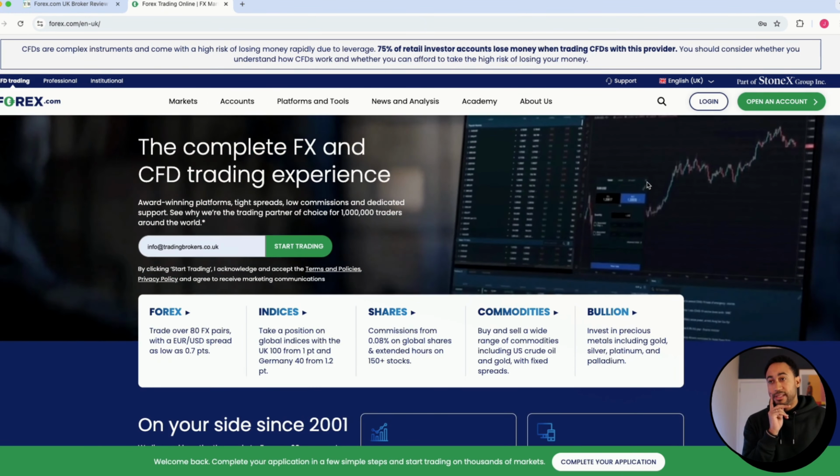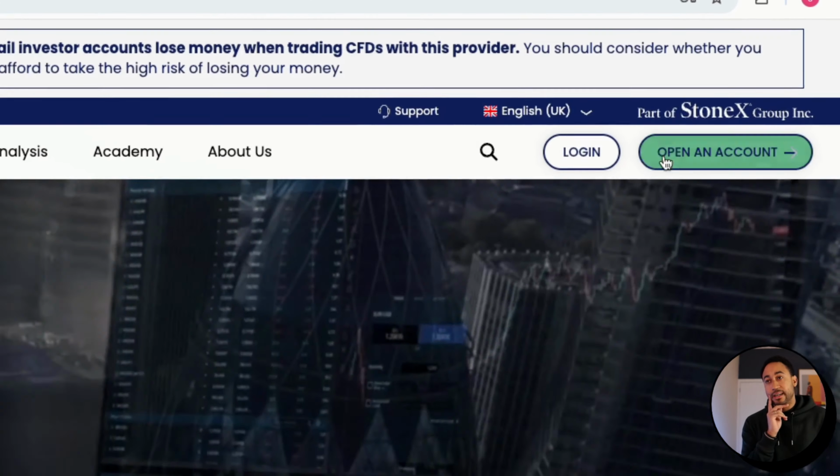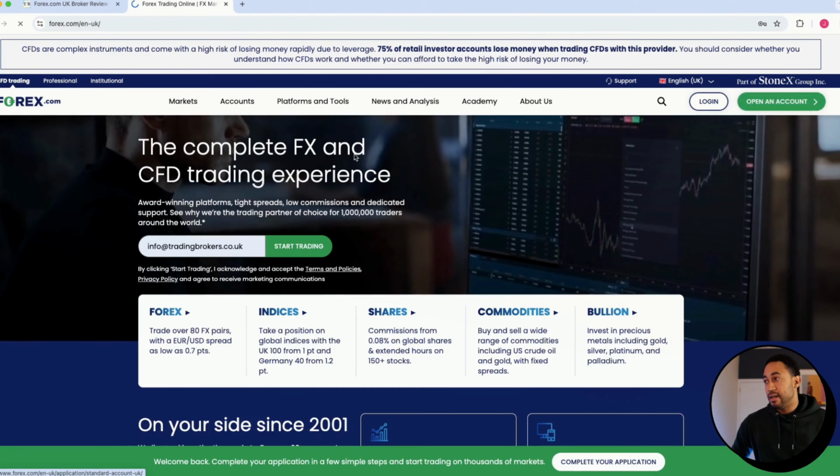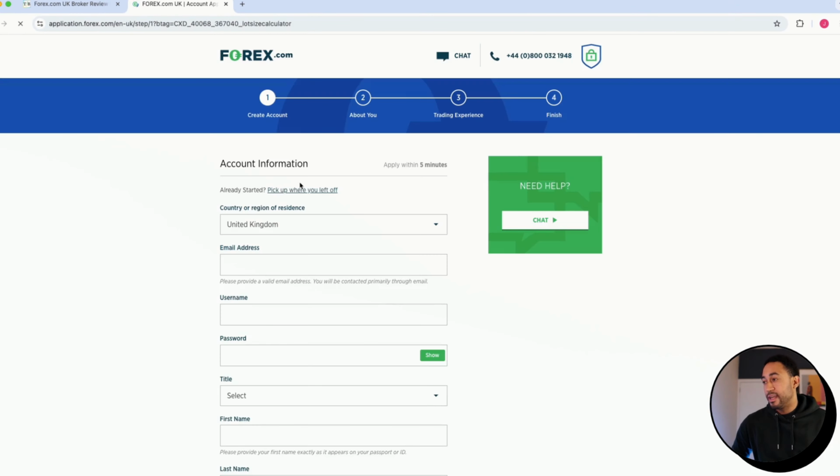So you'll also see here at the top right-hand side, open an account and log in. This is where you'll start. If I click on open an account, then you just fill out your information, save and continue, and then boom, you're immediately taken to all of the information that you need to then finish your account. It takes about 5 minutes. They are right, it does take about 5 minutes, maybe 10 minutes in total. And then if you need any help, you just click on the chat button here.